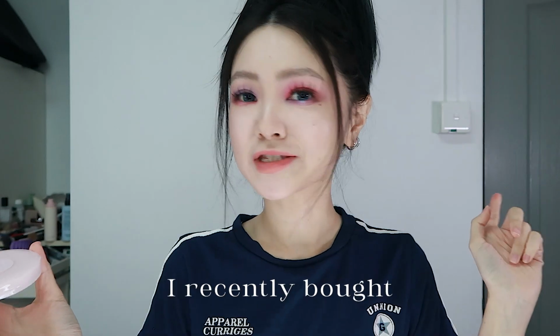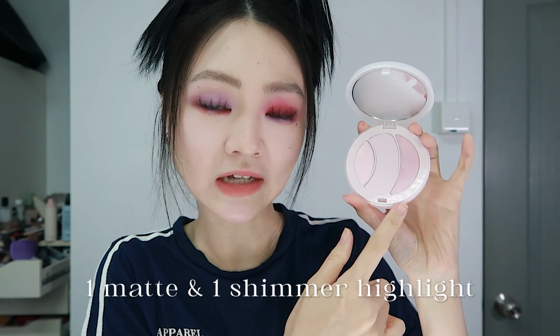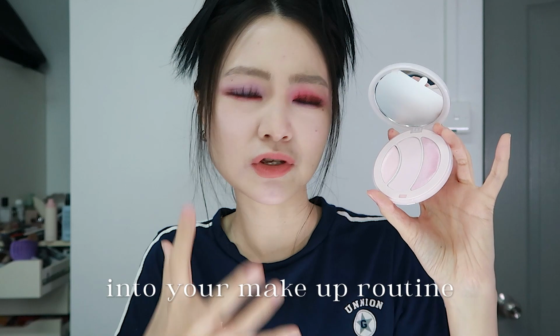Sharing with you some things I recently bought. Highlight palette from IncrediVFX consists of a cream highlight, a matte highlight, and a shimmer highlight. Cream highlight is a little bit in the middle. You need to know how to incorporate it into your makeup routine.